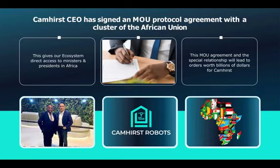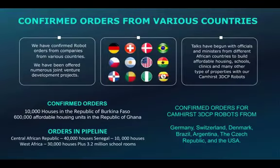And we, under a decentralized organization, are part of that solution as well. And we all benefit collectively when we contribute to helping further the mission of solving the homeless and the housing crisis. Yes, the CEO started in Africa because that's where his relationships started. They had an office in Dubai, and he was able to meet with various leaders, presidents, ministers, and that opened up doors to some of the amazing things that have already happened. These are confirmed orders and orders in the pipeline. Various countries like Burkina Faso, Republic of Ghana, Central African Republic, Senegal, West Africa, Nigeria, the list goes on. And then you see that there are confirmed orders in non-African countries as well.